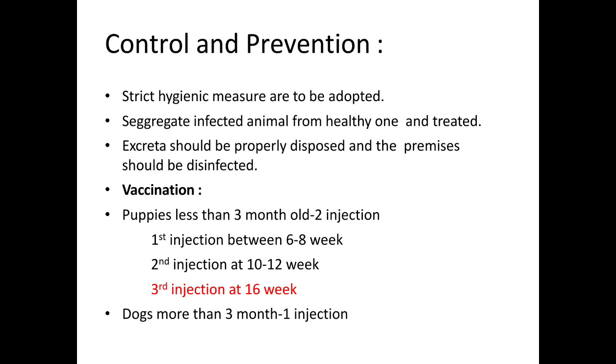If we talk about vaccination, a puppy less than 3 months should get either 2 or 3 injections, because until the age of 2 months there are maternally derived antibodies that limit the production of antibodies due to the vaccination. That is why early vaccination may fail due to limited antibody production.